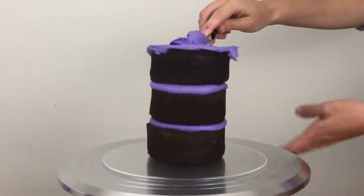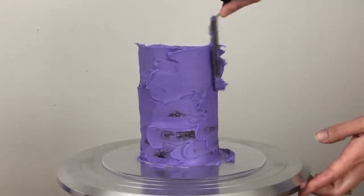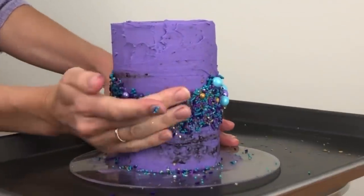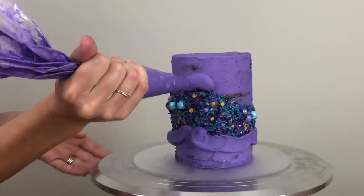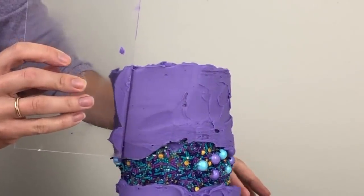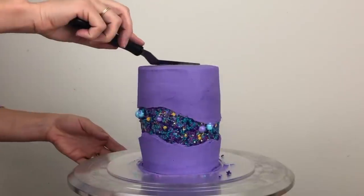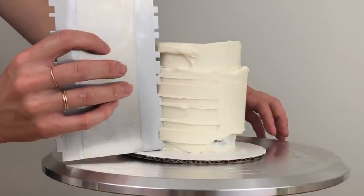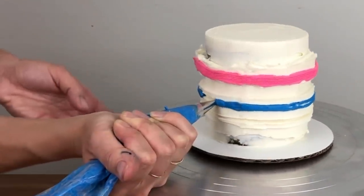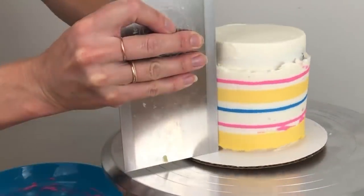The first variation was filling the fault line with sprinkles, which you achieve by pressing sprinkles into the middle section of the crumb coat, letting them set, and then piping or spreading frosting over the rest of the cake and smoothing it to leave the sprinkled gap in the middle. Another fun evolution is to decorate the fault line with stripes, and I'll cover stripes in more detail as a trend on its own later.